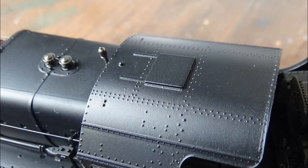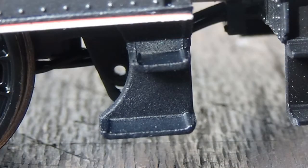Moving on to the cab roof, which has a cab roof vent that doesn't open, but it doesn't need to either. And again, more rivets on the cab roof. We've also got the cab steps as well, either side of the cab.